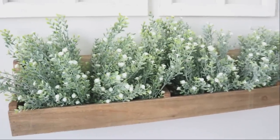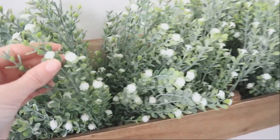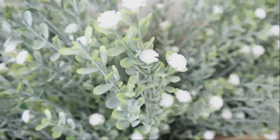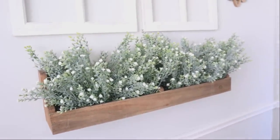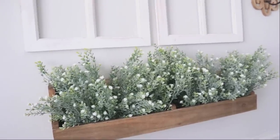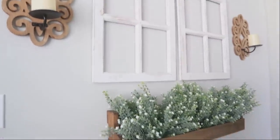You can see through all of my floral or my greenery options, I keep them really simple. There is a little bit of pops of white on these flowers, if my camera would focus. So there's not too much color going on in this space, but for me, the whites, the browns, and the greens really just make me incredibly happy. I don't know what it is about these color combos.